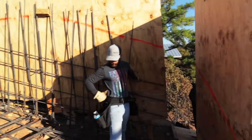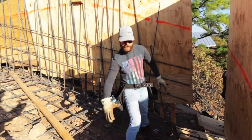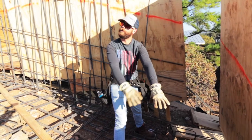Okay. And for this right here, do you want a bottom cage on this? I know we're going to slope it to the ground, so we'll tie that dead man into the bottom. Correct. Okay.